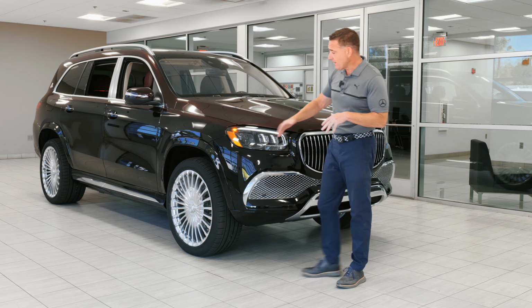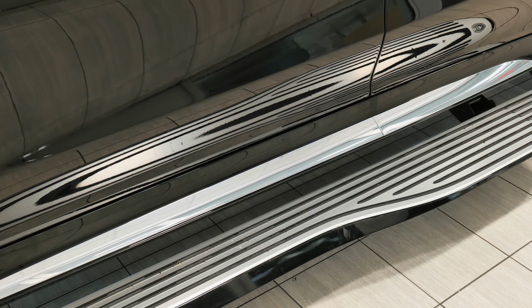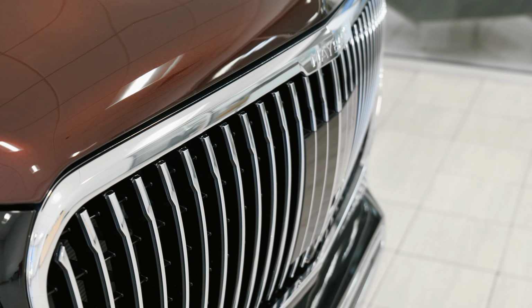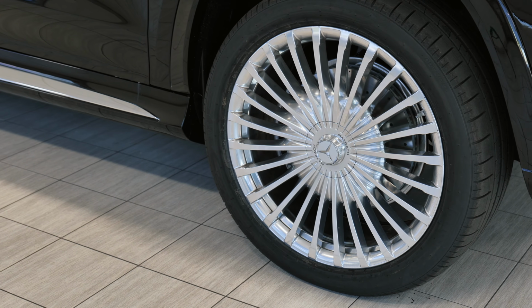So along the side of the vehicle, look how clever that is. Also, as you can see, even on this side step that comes out from the bottom of the car, you have that detailing I mentioned before with the line that gets a little thicker towards the top. That's in the grille, on the wheels, and also through the floorboard.